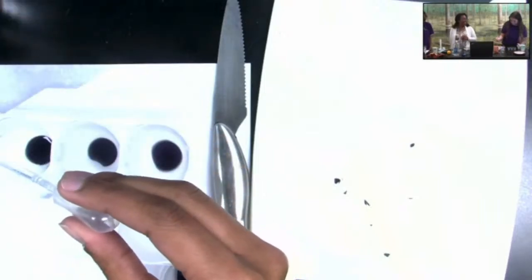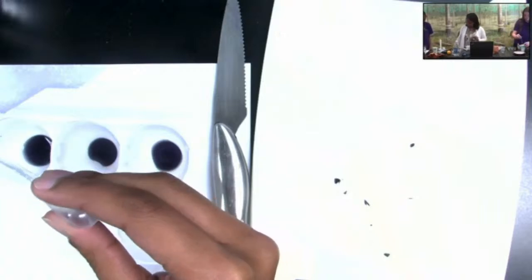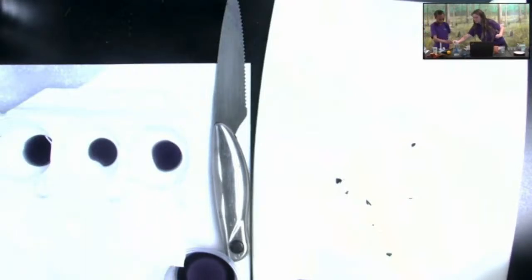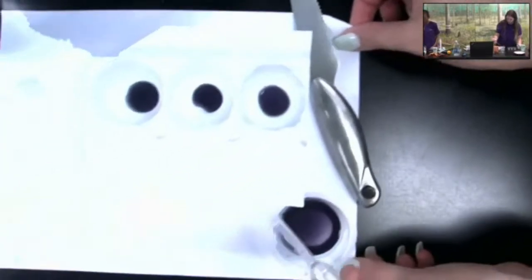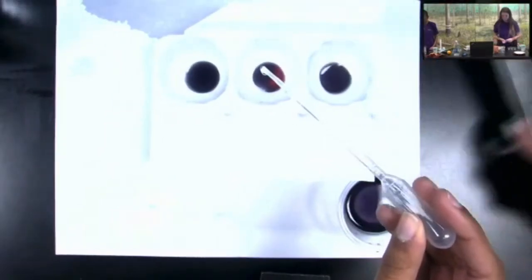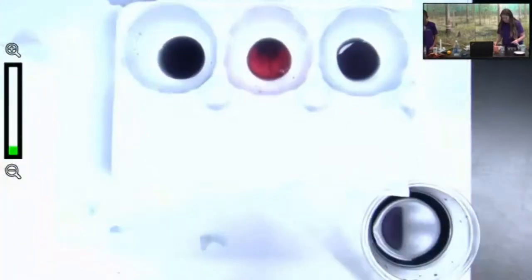Too much. I'm just messing with you. Perfect. I need to squeeze the rest of it out. Now we're going to add the vinegar to the second well. So I'll step out. So hopefully, yes, we'll see what happens. 5 drops of this as well? 5 drops.